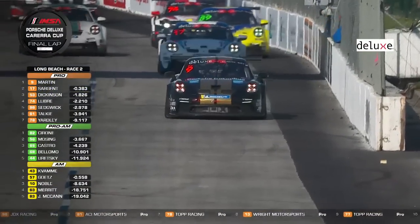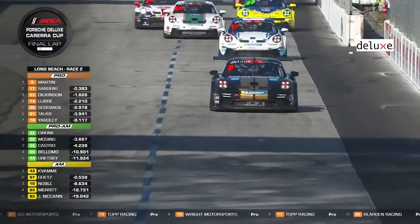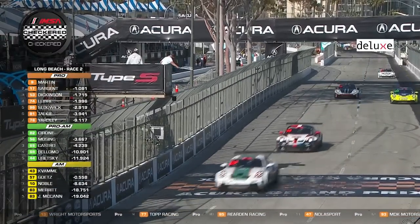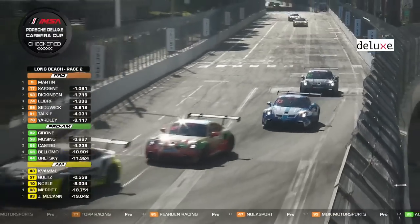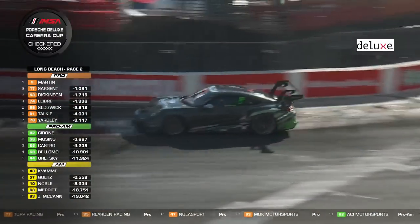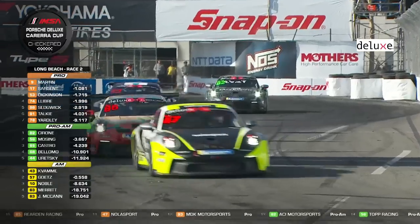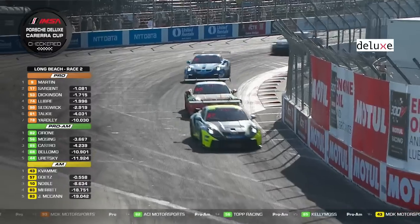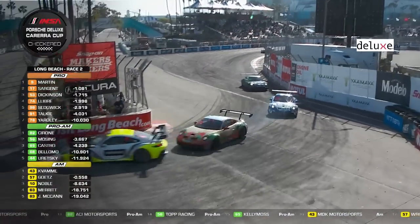No, really good driving by Todd Parriott, actually, for GMG Racing, he was getting out of the way of the leaders, blue flags out. And round 4 of the Porsche Deluxe Carrera Cup North America, at the front of the field is a debut victory, a maiden victory, should I say, for Will Martin.